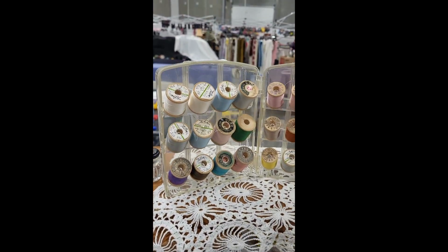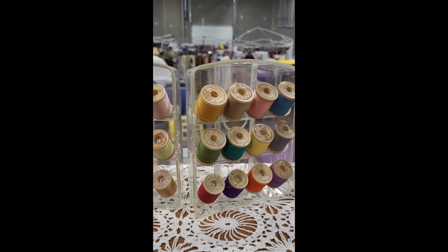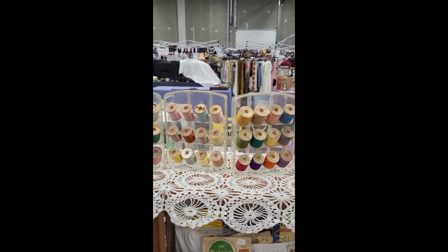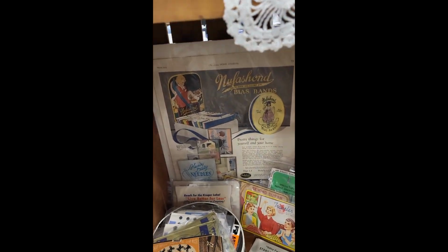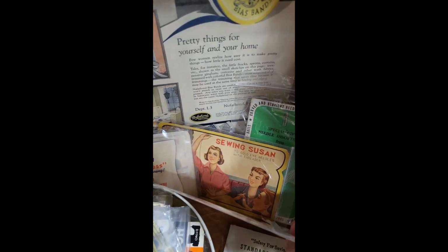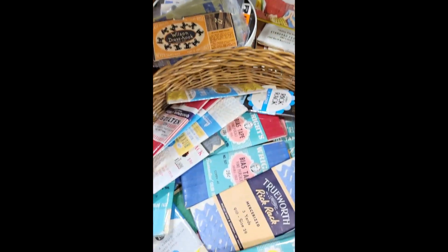Love these spool holders with all the wooden spools of thread. They just look so cool displayed like that, even if you don't sew. It would be fun to put on a shelf. Yeah, she's got, of course, Misty. There's that Sewing Susan. You know, she's always got to have her hand in something. She's here at the show with us.